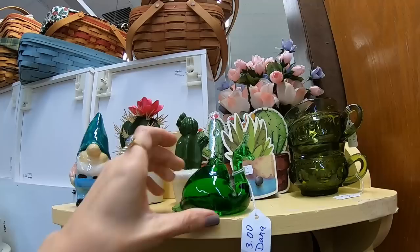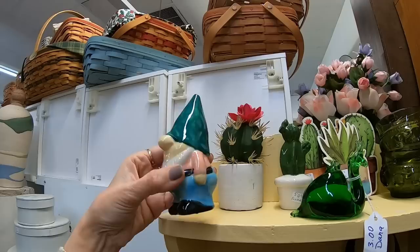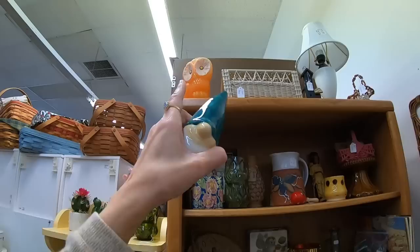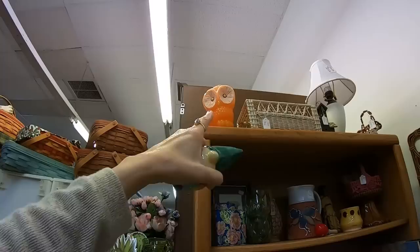We can have a little gnome. I think I'm taking him. He's just so cute with his eyes covered. Adorable. We need friends. Keep your eyes open for friends of the gnome. Maybe we should get t-shirts. Friends of the gnome. Oh, look at that owl candle. I always feel bad for animals that are candles. I could never light them and just watch them melt away.